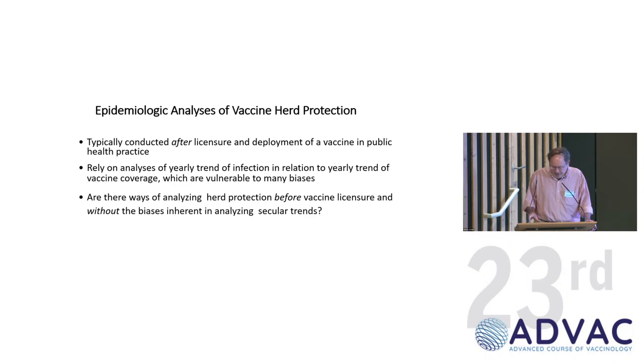Now, traditionally in epidemiology, the way we analyze vaccine herd protection is after a vaccine is licensed and out there in public health use. What is typically done is we rely on analysis of the yearly trend of the target infection in relation to the yearly trend of vaccine coverage in the population. That was used in the Australia example that I gave you. But of course, these sorts of secular trend analyses are very vulnerable to post hoc ergo propter hoc errors of inference and biases.